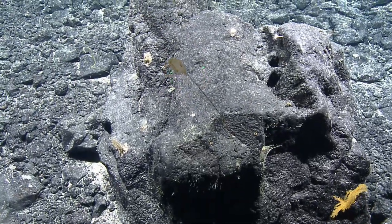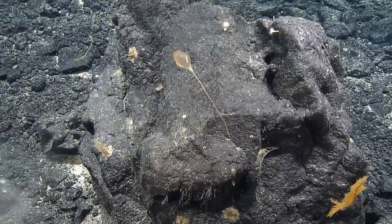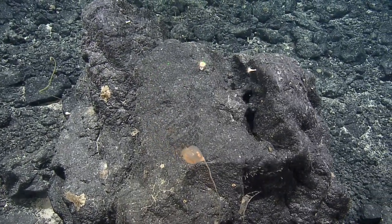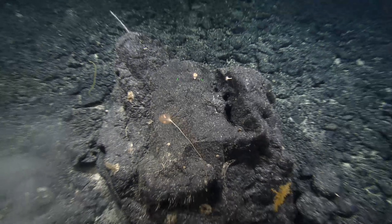Yeah, I was going to say it's like an egg case, but... Should we stop? Do you want to stop, Sebastian? I got a couple pictures already. Yeah, I think we're good to move on. It's moving. That's from our down thrust.